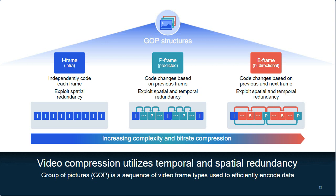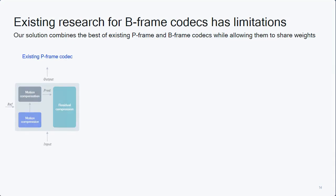So this is a very effective approach, but until recently, this had not been applied to neural compression, or at least most of them were using P-frames. So we started to investigate this, and here we see, first of all, our existing P-frame codec, where we have some input. There's a motion compensation component that uses the reference, as you see on the left, and predicts the next frame and compresses the residual.